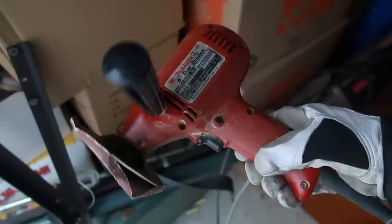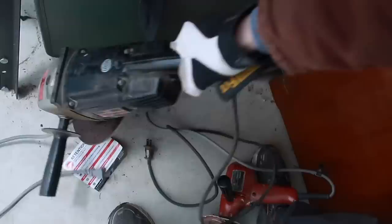But we got a lot more stuff. We got another sander over here. This one's heavy duty. Wow. What the heck is this brand? Sears. That's a freaking monster and a half. Wow. All sorts of other stuff hidden behind here.